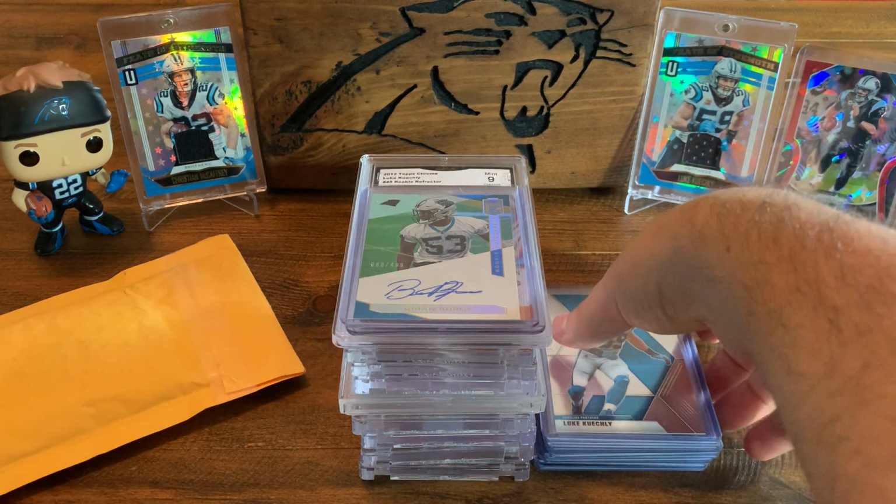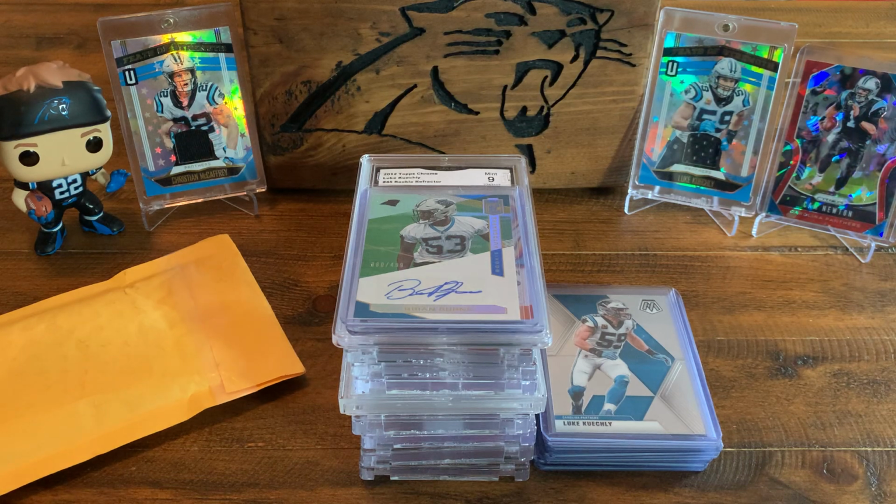I'll start with the cards in the back. I have a couple of jersey cards, Christian McCaffrey on the left and Luke Kuechly on the right. I'm not a huge collector of jersey cards because most of them now are not game worn. They're event or player worn, which could mean that the player just put the jersey or the glove on at some event when they were signing cards. That really takes away some of the luster.